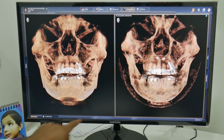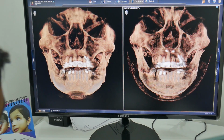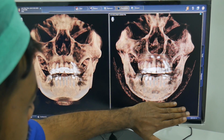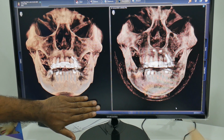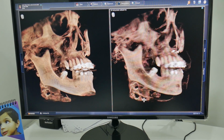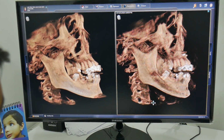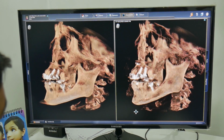And then you look at the chin. Your chin was broad and straight. Look at this. It's not straight, it's now pointy. And you see, I moved it, and you'll see more. See the way the chin is shaped, it has changed. The chin has changed on both sides.